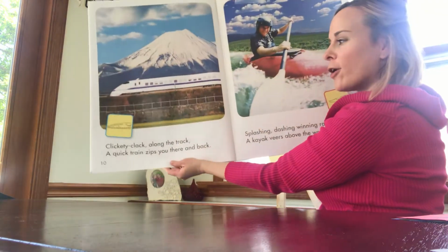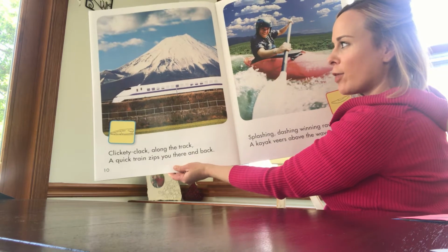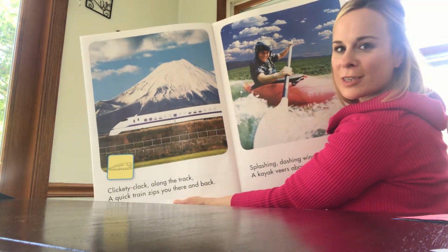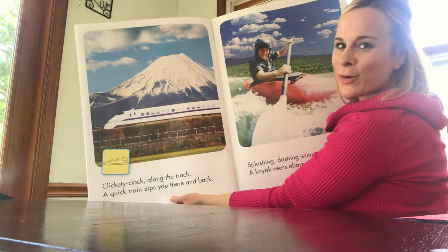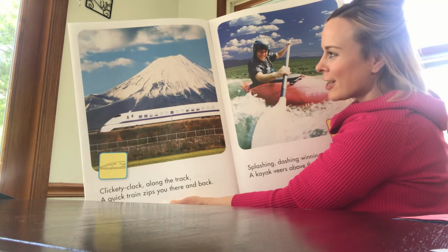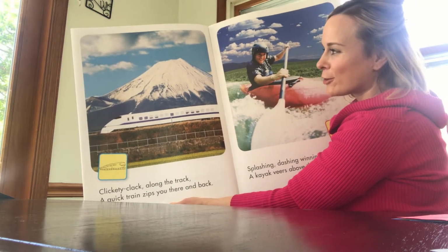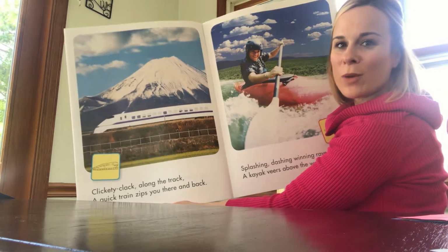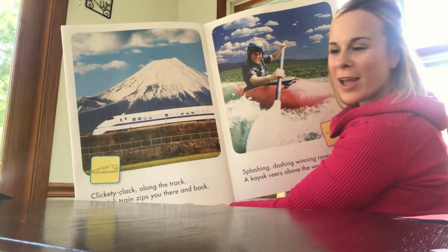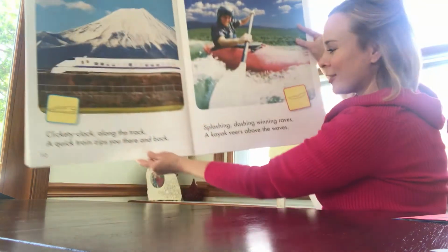Clickety-clack along the track. A quick train zips you there and back. Wow, look at the scenery there behind the train. Do you notice a word, another amazing word that we talked about last week? It's a mountain, boys and girls. That big, big high hill in the air, right? Part of the Earth's surface. How many of you, when you have ever traveled, have seen big mountains like this? I know I have. They're really pretty to see, especially as you're traveling.